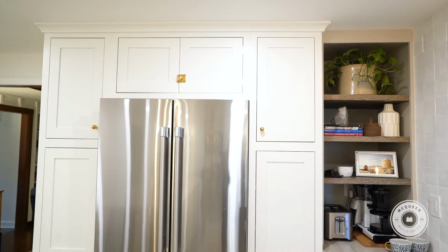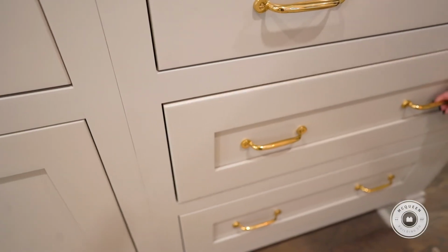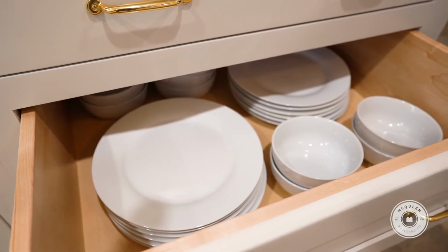And we provided so much storage on either side of the fridge. We have tons of storage in the island, and that's actually where they put their plates and bowls and glasses. So they didn't need upper cabinets necessarily, so we got it all in the island with some very organized storage solutions. And that really allows for the back wall with the tile to just feel very open, very spacious, and it really allows the hood to have its own special moment too.